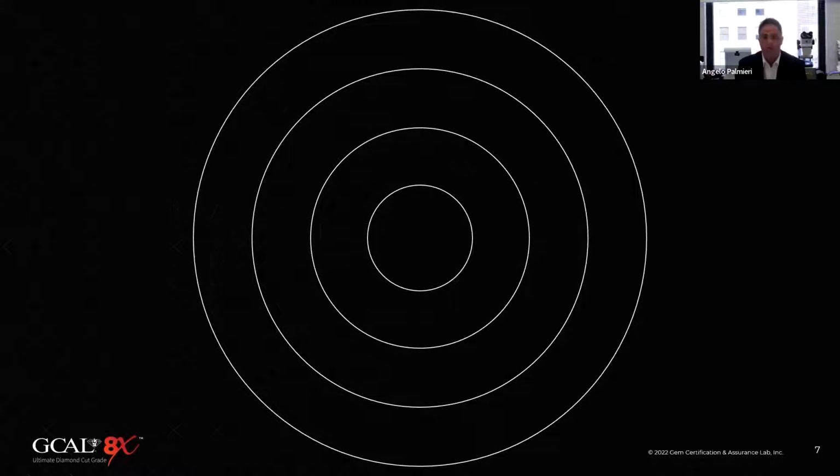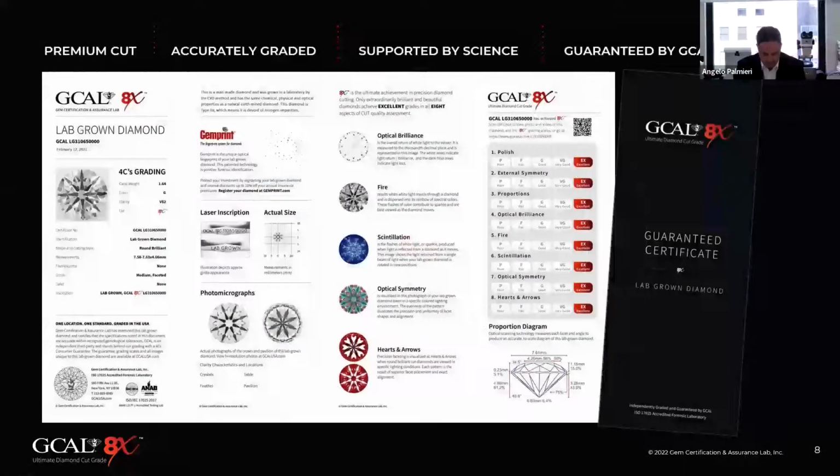So we set out to create the most comprehensive and stringent performance-based cut grade that exists in the market. Simply said, to aim for the best. And this is the 8X guaranteed certificate. It's redefining how retail jewelers sell premium cut diamonds, with all the scientific information, photos, and videos that prove the diamond is exceptionally cut. And it's important for you and your customers to know that everything is graded here in the US, in our New York City laboratory, and backed by the GCAL grading guarantee.